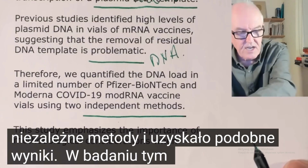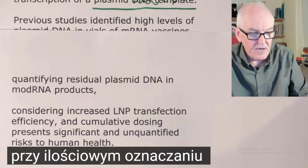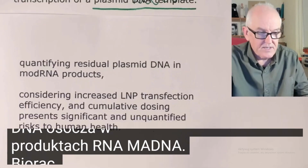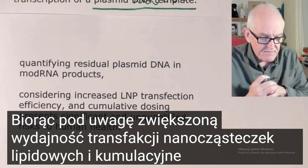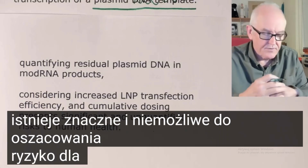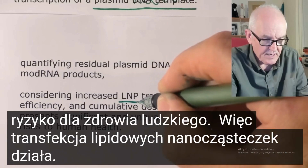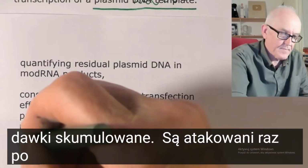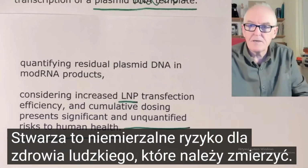This study emphasises the importance of methodological considerations when quantifying residual plasmid DNA in Moderna RNA products. Considering increased lipid nanoparticle transfection efficiency and cumulative dosing presents significant and unquantified risks to human health. So the lipid nanoparticle transfection is working. People are also being given cumulative doses. They're being hit again and again and again, and that is posing unquantified risks to human health, which should be quantified.